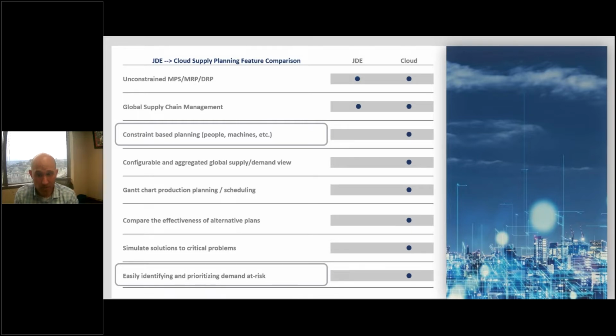And the other one from a value perspective is identifying those demands at risk. This, once again, is something we talked about earlier, but I think it is so crucial to the supply plan. What it allows you to do is quickly and easily identify all demands that are directly at risk and recommend different solutions to mitigate that risk from an operations perspective.